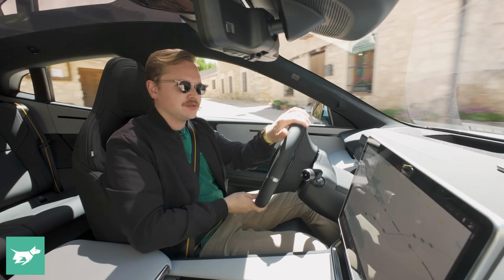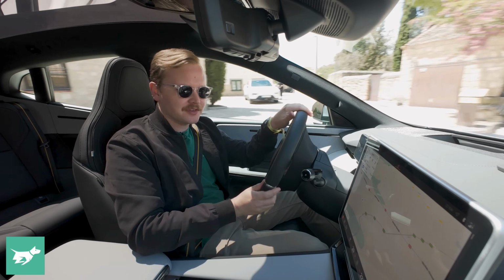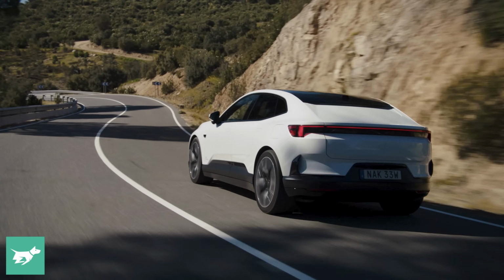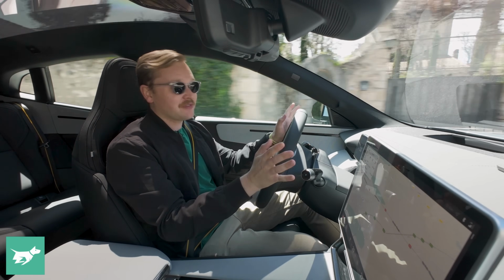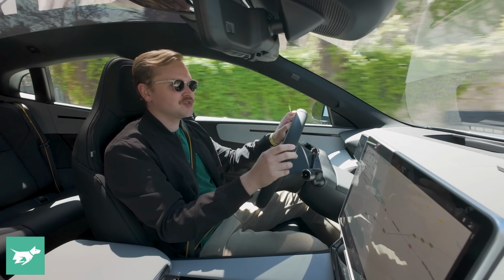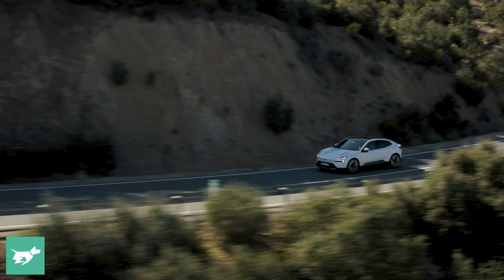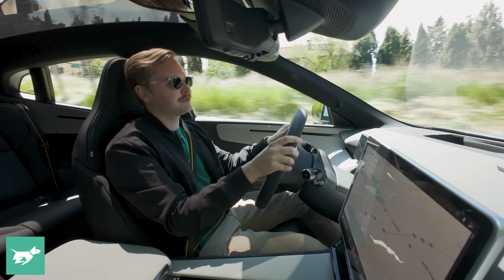I've come across to Spain, must be nice, for the first drive of this vehicle. And the good thing is that the drive has been quite extensive and quite varied. Sometimes when we get first drives of cars, they're very, very short, and it's kind of hard to draw too many conclusions. But the good news is that I feel like I actually know this car relatively well after a decent day of driving it in a couple of different trims.